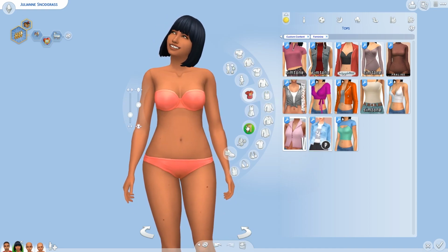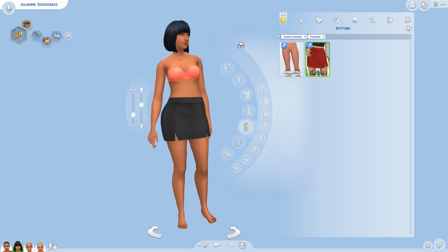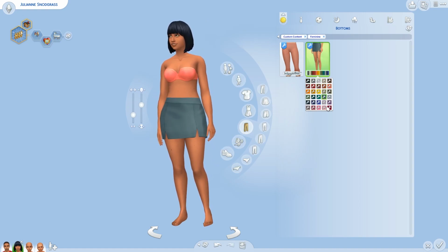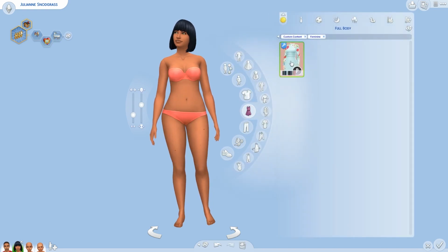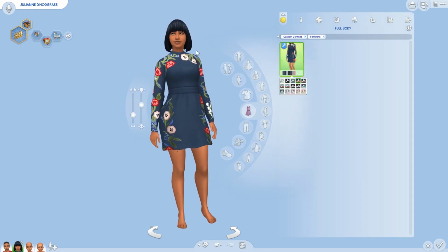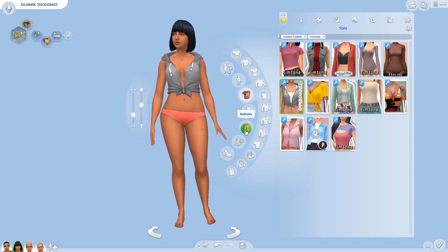And then let's go look at bottoms. So for bottoms, I'm super bad about downloading bottoms. I always see tops and dresses and I'm like, oh yes, that one. So we got this really cute skirt, and then I also got those leggings that I showed earlier. And then as far as full body goes, I just got the one thing. This is an edit of the new dress we just got, the prettiest pattern. It's so good.